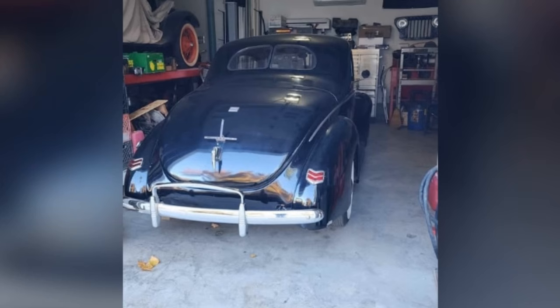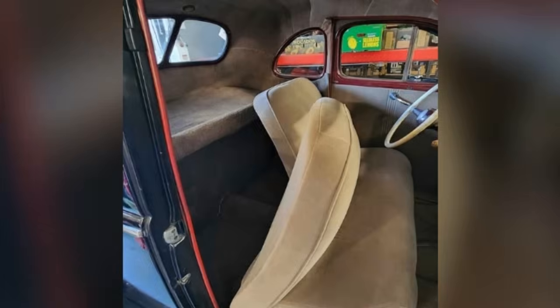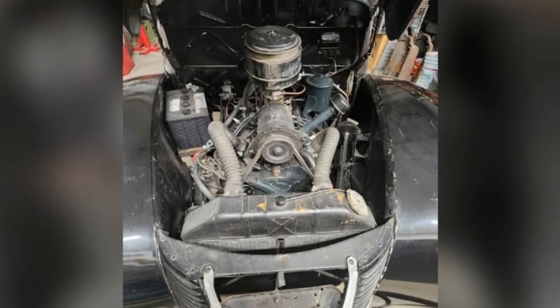Several newer components have been added, suggesting ongoing maintenance and partial refreshing rather than a full rebuild. These updates help ensure the vehicle remains functional and enjoyable while still preserving its vintage identity. Driving impressions are described as solid, with steering that seems tight and tires in good condition. These details indicate that the car is likely roadworthy and capable of being enjoyed as is, though like many classics, it is sold without guarantees and should be evaluated by any serious buyer.